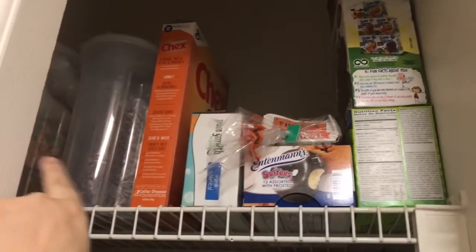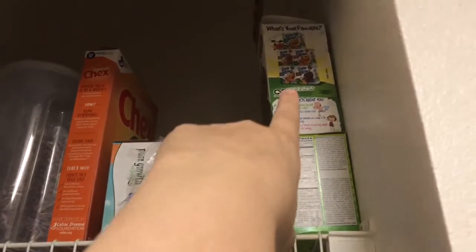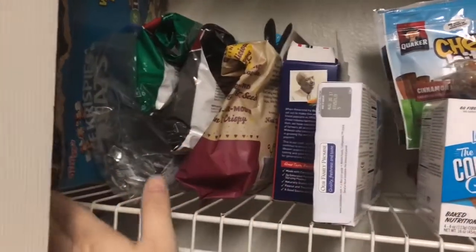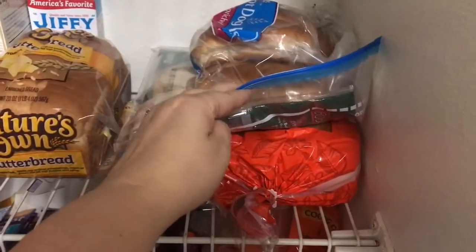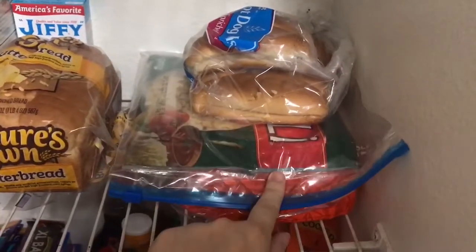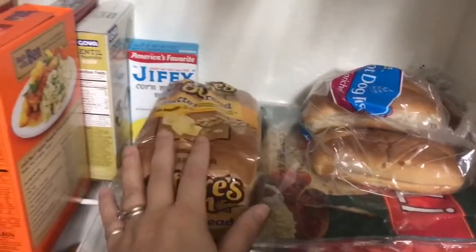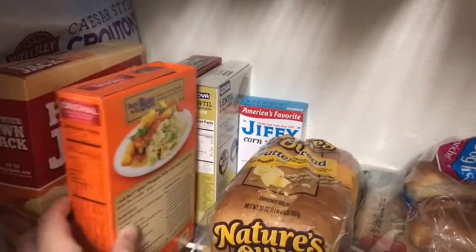Alright, so up here is breakfast items. We got cereal, oatmeal, donuts, English muffins, Pop-Tarts, and my son's little muffins. And this is the snack aisle. It is up high, so some people can't just come in and grab a snack when they feel like it, aka a toddler. Here are some breads. We got some Hawaiian rolls, which I've been loving lately. A pizza crust, hot dog buns, horse bread, and then here are some like rice and different things like that.